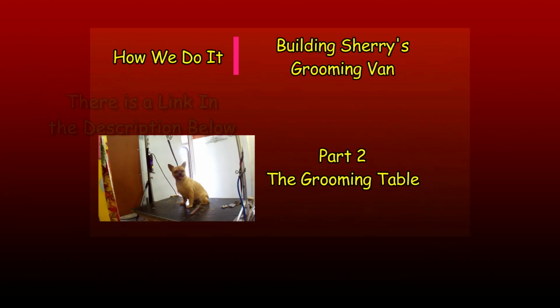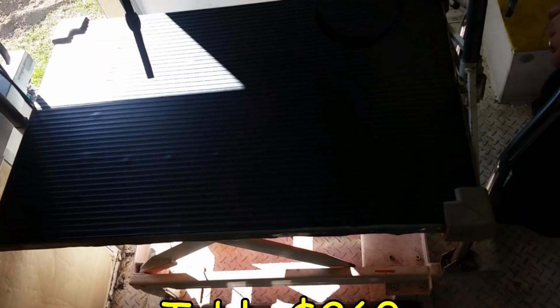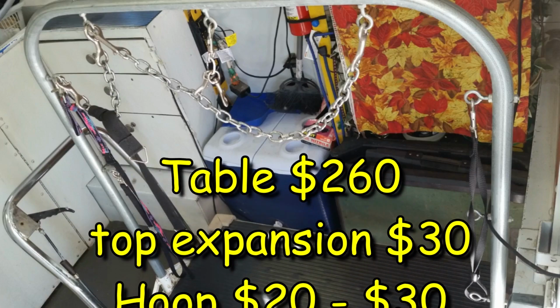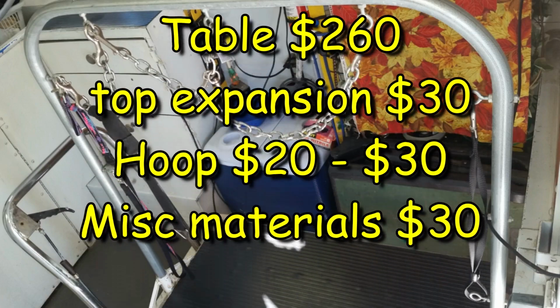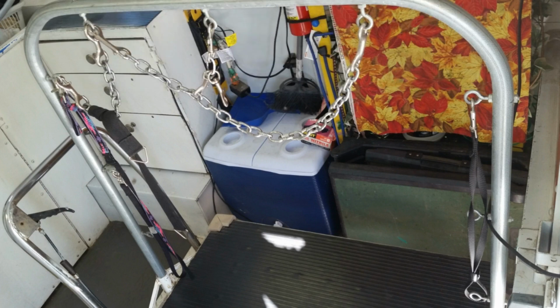The grooming table, well, Sherry found this in the trash, and modifying it took about 15 hours. She actually found this brand new in the trash. Somebody bought it and then they didn't want it anymore. This table from Harbor Freight is about $260, but the tabletop is small. So I added another top to it that I built out of scrap sheet metal that I had, and I added the restraining hoop with hooks to attach it to.